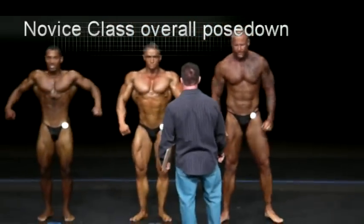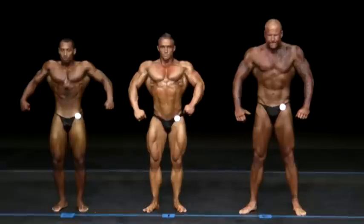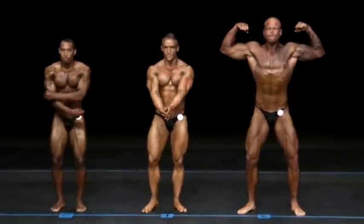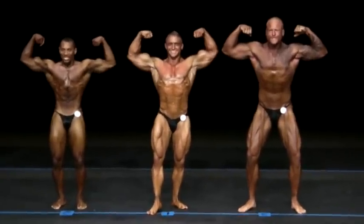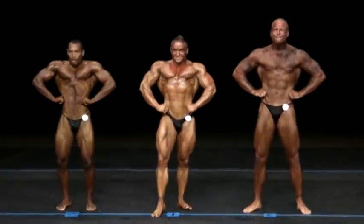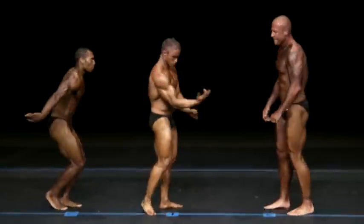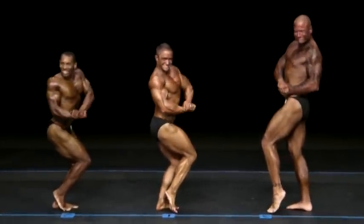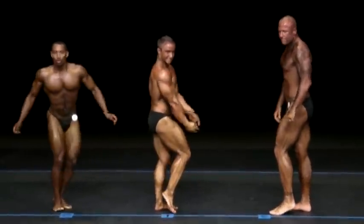Competitor number 6, Brandon Lewis. Competitor number 7, Brad Mabry. And competitor number 10, David Johnson. Gentlemen, front double bicep. Side chest, your choice, either side. Relax. Side tricep, either side.